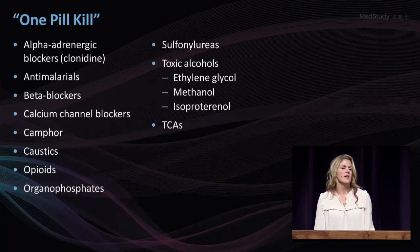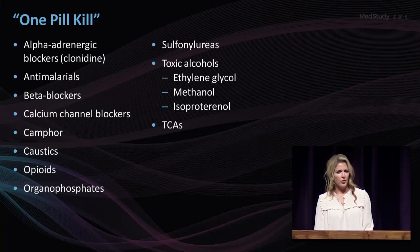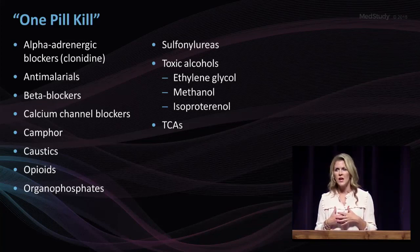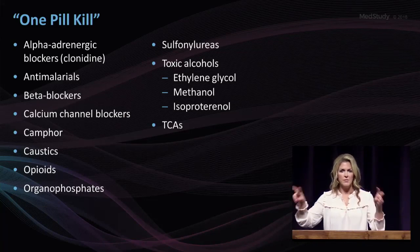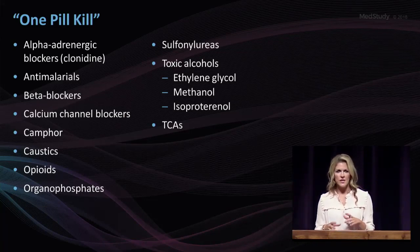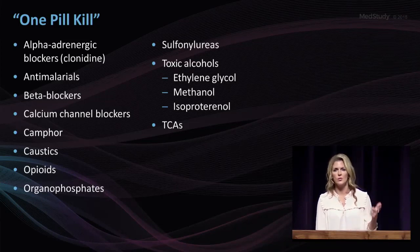This is a list, really more for your own knowledge, of the one pill kill list that I talked about. This is a list of meds that, if there's any concern that this may be one of the potential ingestions, if there's any thought that this may be one on that medicine cabinet manifest, these are ones that should prompt you to really consider contacting poison control and referring to the emergency department. These are dangerous drugs.